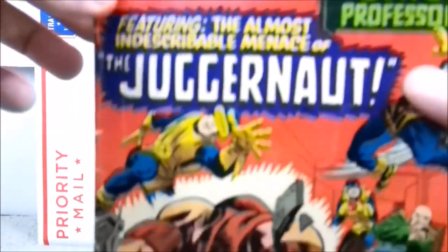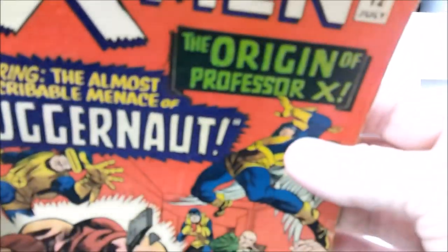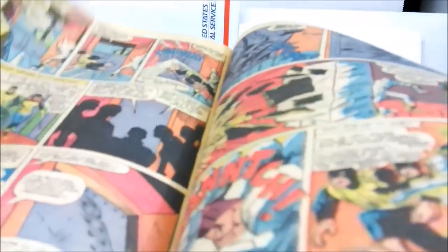As you could see on the bottom, there's a lot of color loss. There's a lot of spine ticks along the edge, but overall the colors look pretty good. Looks to be intact. I guess the good thing is I can inspect it. So you can see the coupons are there. It looks like creamy, off-white pages. Let's check the centerfold.